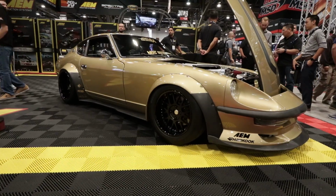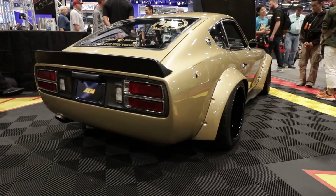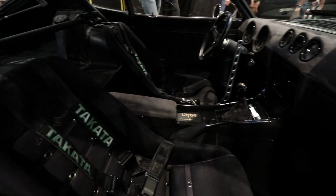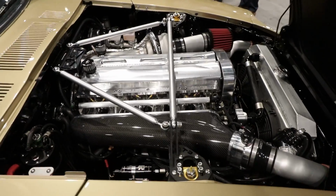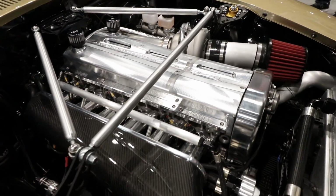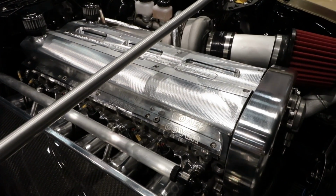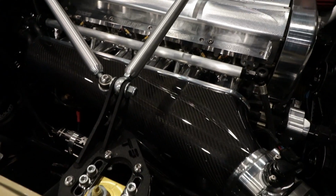Let's start off with Chris Forsberg's custom 280Z Datsun. This thing looked as good on the outside as it did on the inside. That's not to say the engine bay isn't looking tidy. It, in fact, is an RB25 swap with a host of cool goodies, including this custom billet cut valve cover.